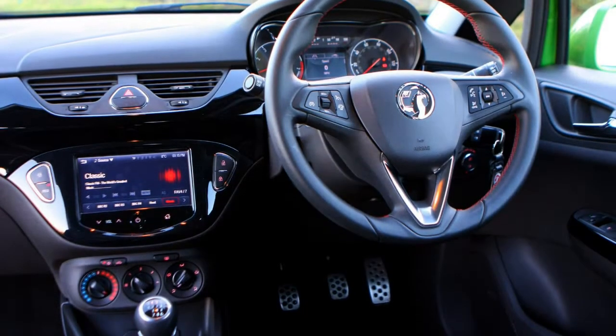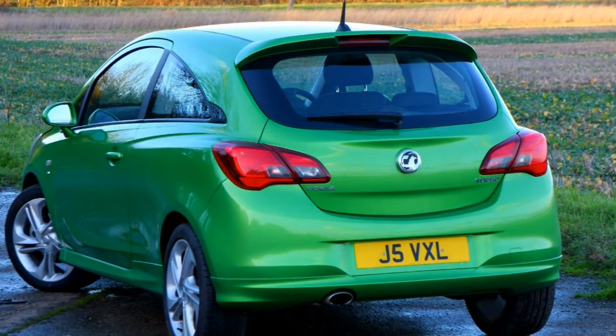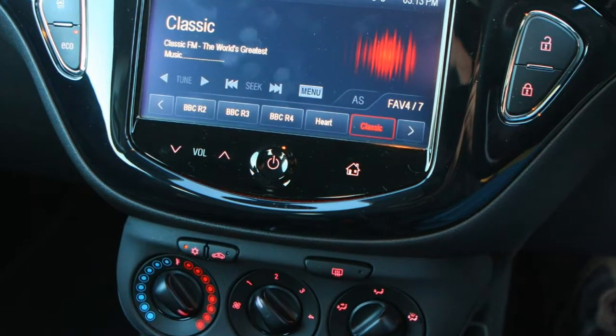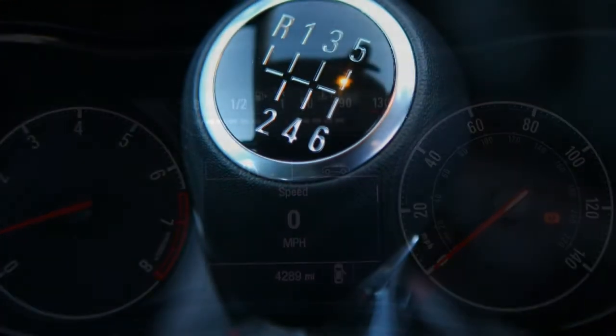Vauxhall says the EuroNCAP test is more rigorous than before, which is why this Corsa has a 4-star rating compared with its predecessor's 5. Its longer nose gives better absorption of energy in the unfortunate event of a frontal accident, while each Corsa is packed with 6 airbags to further cushion the blow in the event of a crash.